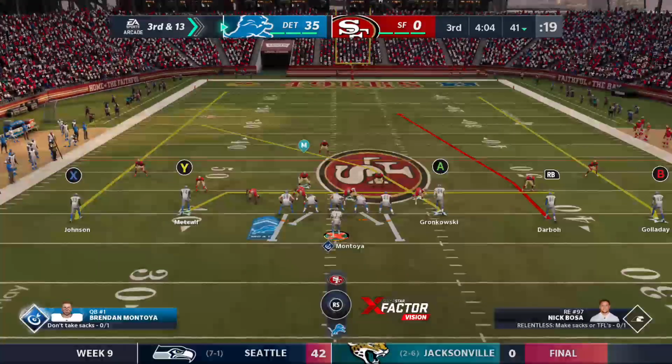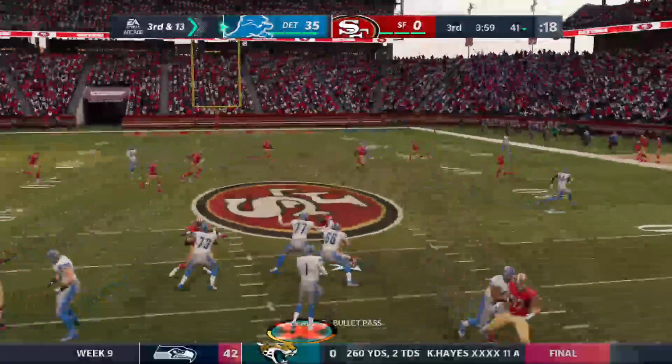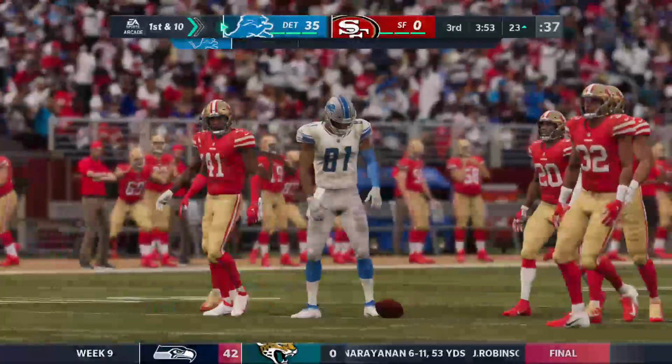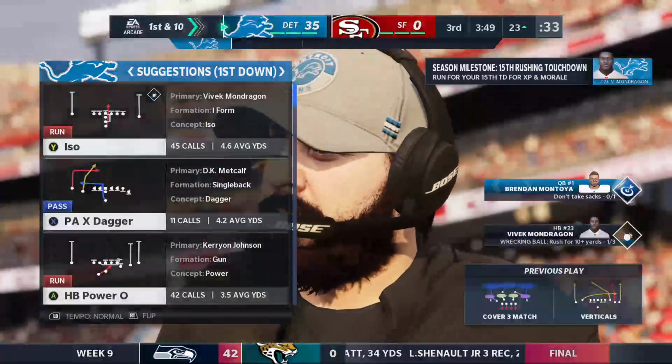So first and second down went in the wrong direction. They'll try to do better here on 3rd and 13. Now a pass hauled in downfield. And he goes down, but not before getting this inside the 25. A big play there as they get the conversion on 3rd and 13.